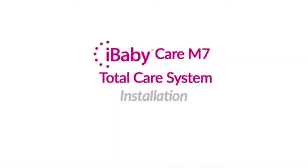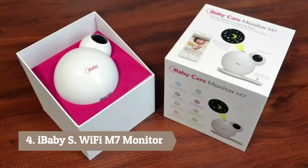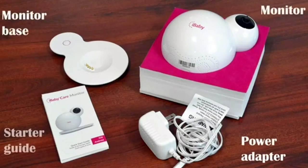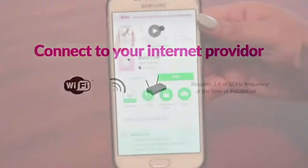iBaby Care M7, a total baby care system. Setup is easy and hassle-free. First, open the package where you'll find the power adapter, iBaby monitor, and a quick starter guide. Make sure your device is connected to a 2.4 or 5 GHz Wi-Fi connection.